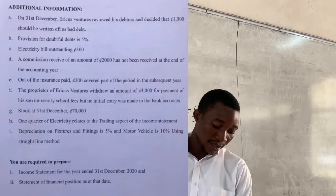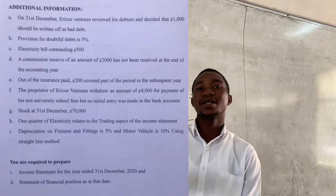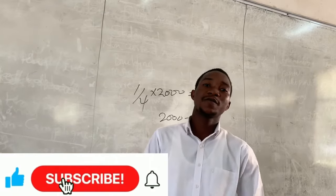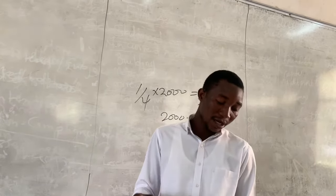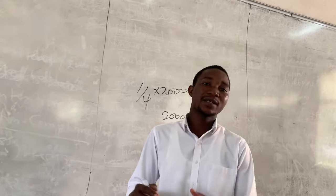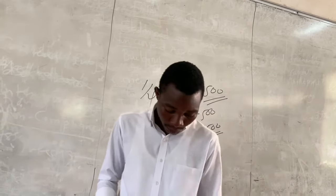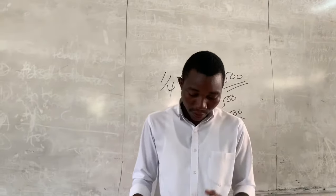So after we've calculated the percentage on the cost of the assets, what we do is that we treat the depreciation as an expense. After that, when we get to the statement of financial position, we still record it under accumulated depreciation and take it from our cost of the asset to arrive at the carrying amount or the net book value. So let's start our presentation from the income statement, but we'll be doing the calculation along the line.